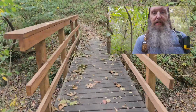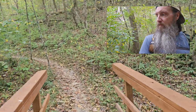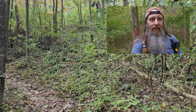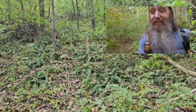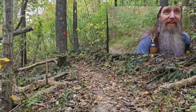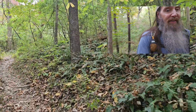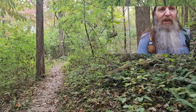Bridge. Look at that. The ferns. I love ferns. Ferns are awesome. And coming up around this curve here, there are tons of ferns. Fallen trees and limbs and debris and stuff like that. But tons of ferns.